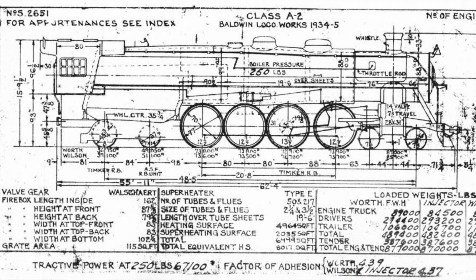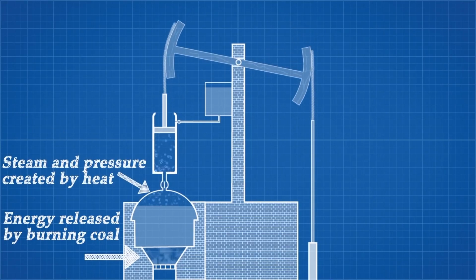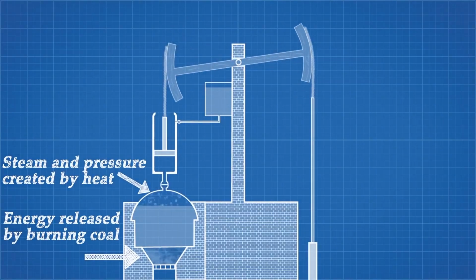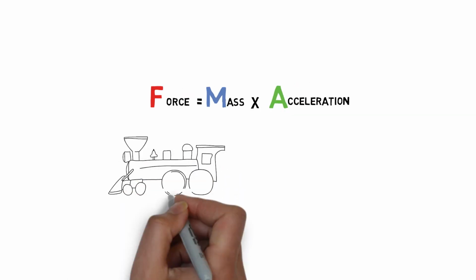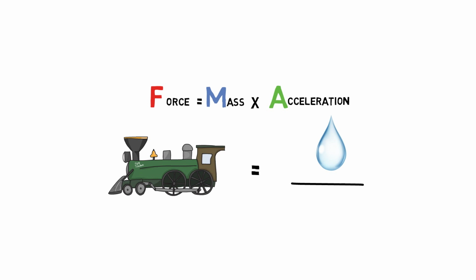For a steam engine to function, maths is required to design, measure, and engineer all of the parts. Mathematicians were then required to calculate how much water would be needed to produce enough steam to shift the piston. This worked because of the equation of force is equal to mass multiplied by acceleration. In relation to the steam engine, the mass able to be moved was calculated by dividing the force created by the water to steam conversion by the acceleration of its movement.